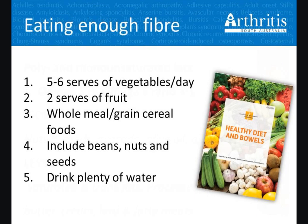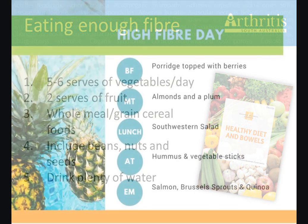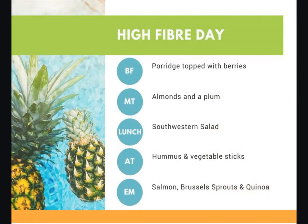So back to our fibre. In your little bag today, you've got this lovely book from the Continence Foundation. And these tips are from this book. So we're looking at 5 to 6 serves of veggies a day, 2 serves of fruit, looking at those wholemeal or whole grain choices, and adding beans and nuts and seeds into what you're already having. A high fibre day is around 30 to 35 grams of fibre for the day.